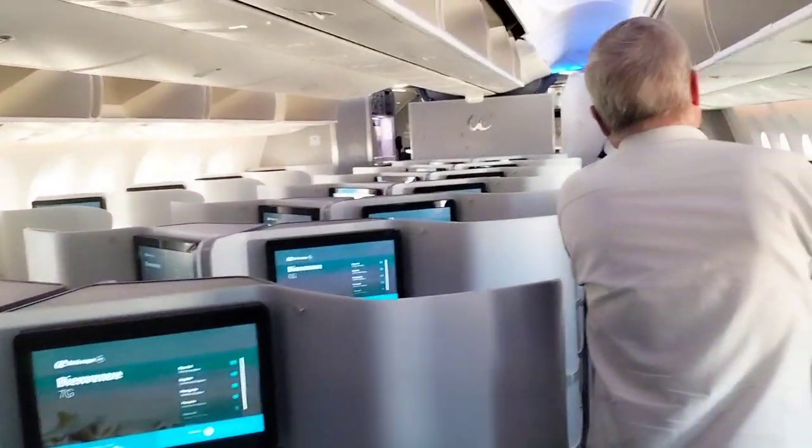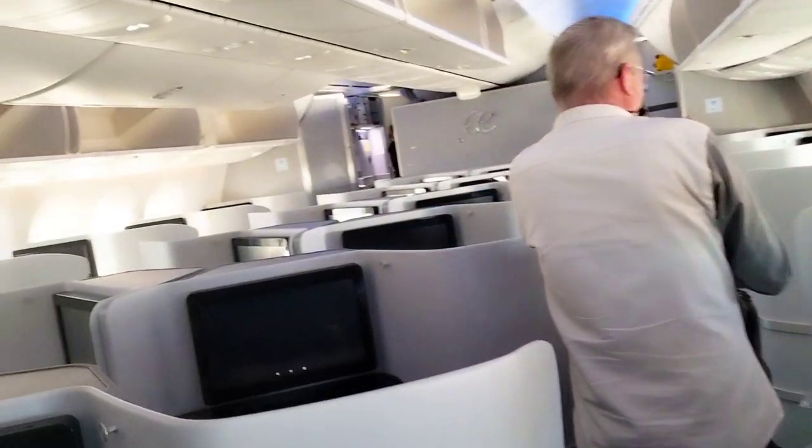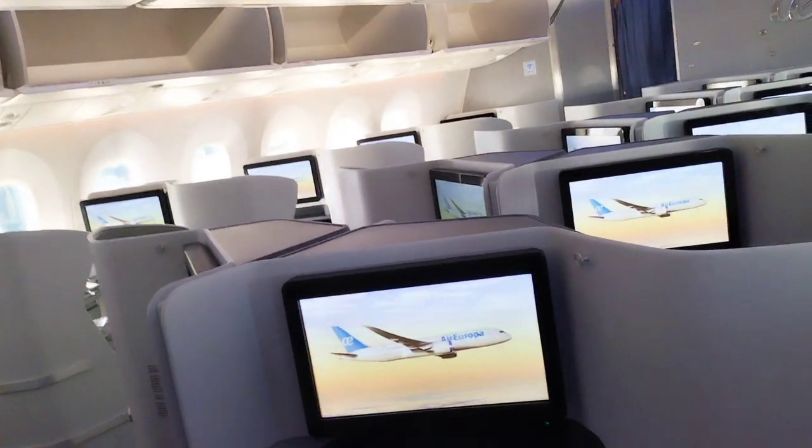Good morning, ladies and gentlemen, and welcome on board Air Europa flight UX97 from Madrid to Miami. The flight will take about 8 hours.